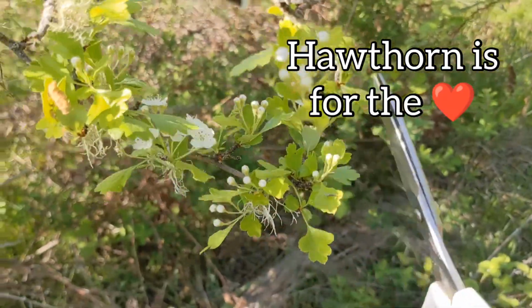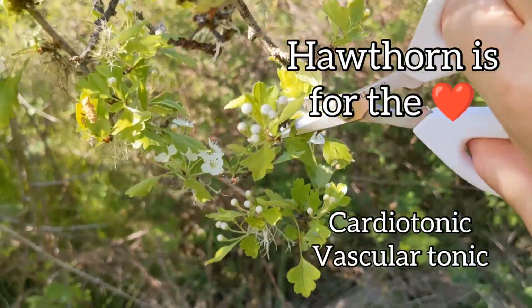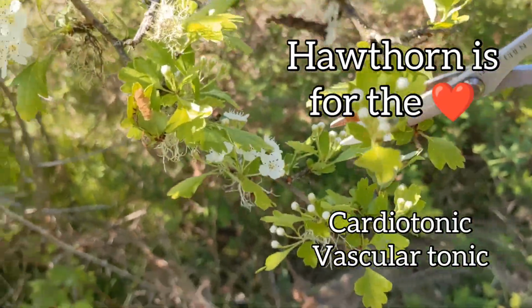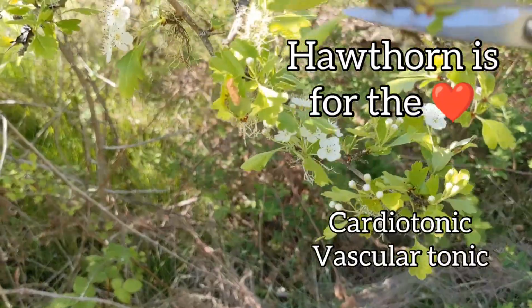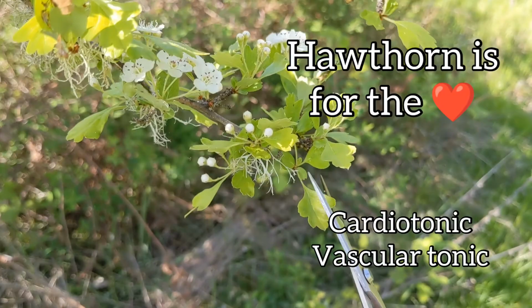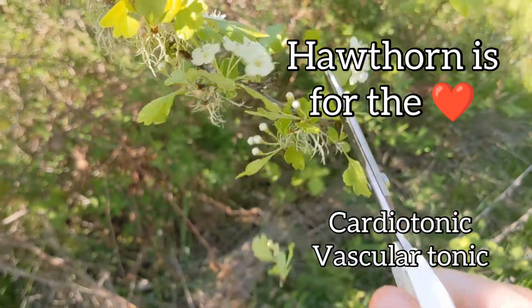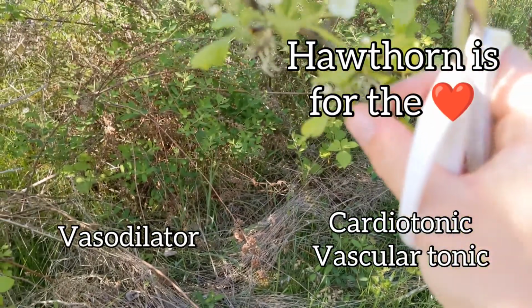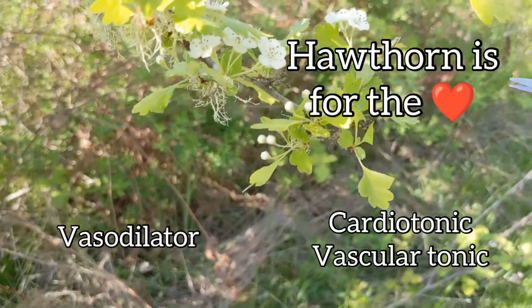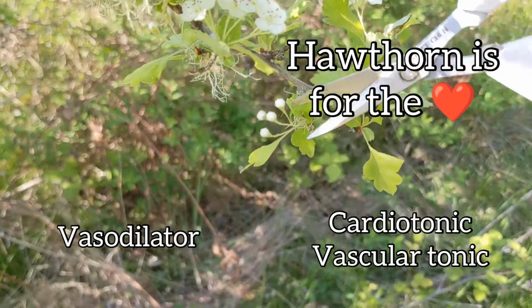It can support even mild to moderate heart disease, so things like angina or a history of myocardial infarctions, or peripheral edema, which is swelling in the extremities. It can do this by relaxing and dilating the blood vessels that supply the actual heart muscles so that they can perform more optimally.